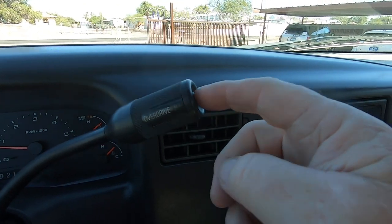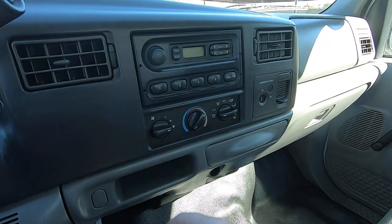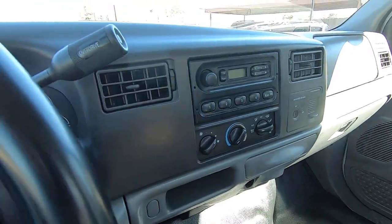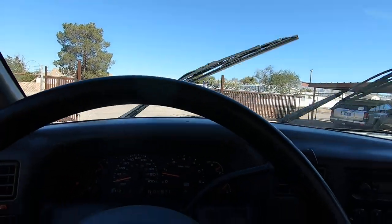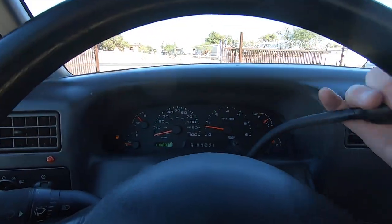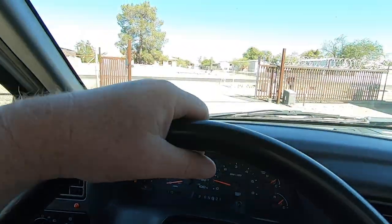There's overdrive off and on. Like I said, radio not working. Not unusual. This thing doesn't have tilt wheel or anything. Do have windshield wipers. And that's that. All right, let's go for a ride. I did test the headlights and stuff. They work fine.